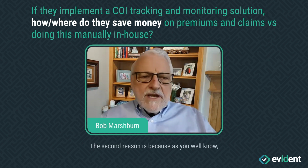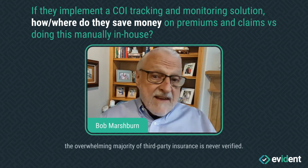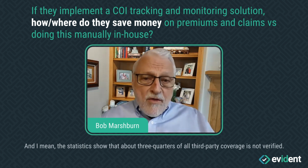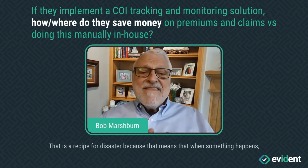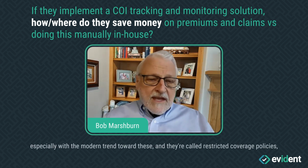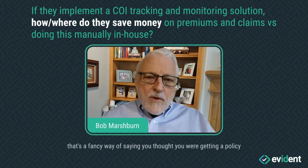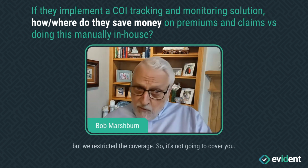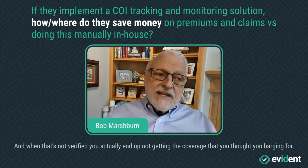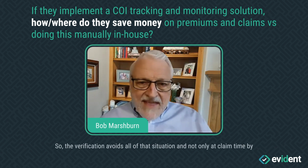It's done. The second reason is because, as you well know, the overwhelming majority of third-party insurance is never verified. The statistics show that about three-quarters of all third-party coverage is not verified. That is a recipe for disaster, especially with the modern trend toward what are called restricted coverage policies. That's a fancy way of saying you thought you were getting a policy, but we restricted the coverage, so it's not going to cover you. And when that's not verified, you end up not getting the coverage you thought you bargained for. So the verification avoids all of that.